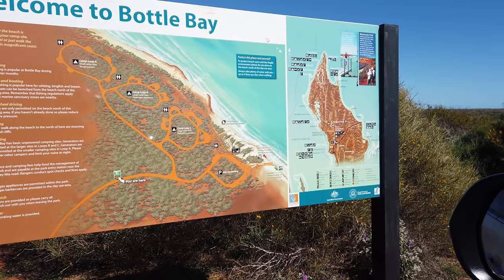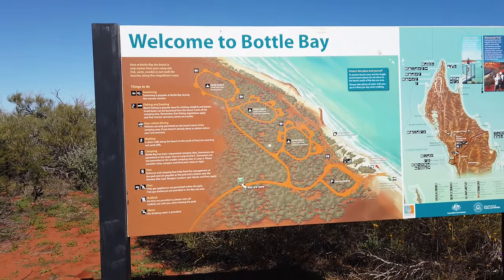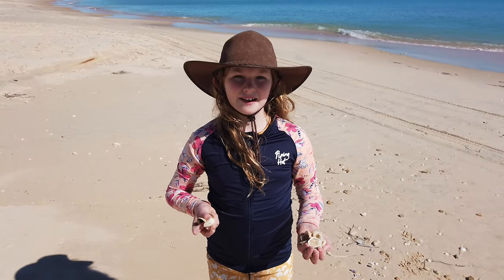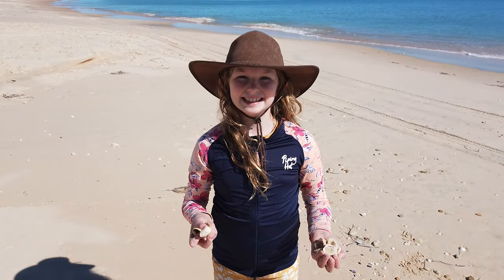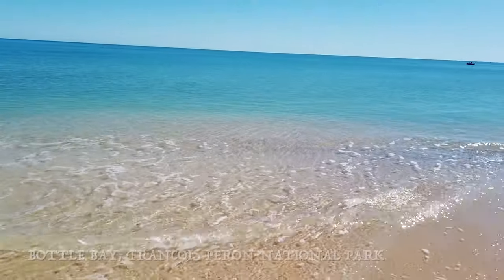Checking out Bottle Bay now. We've been to Cape Perrin and Skipjack Point. Where are we, sweetie? We're in Francois Peron in Shark Bay. Francois Peron Shark Bay, that's correct. Wow, that water is so clear.